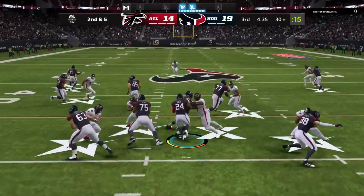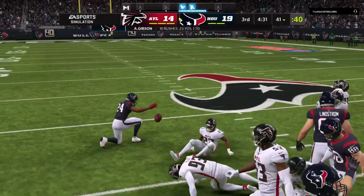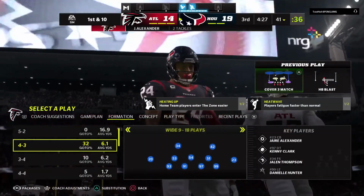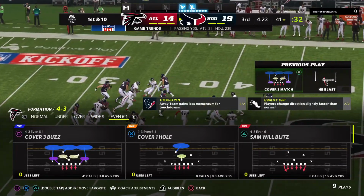On second down, here's Gibson again. And they get him down, but not before he takes it across the 40-yard line. Running lanes were at a premium in the first half, but he's able to find some room there, and he's hoping that that's a precursor of a big second half.